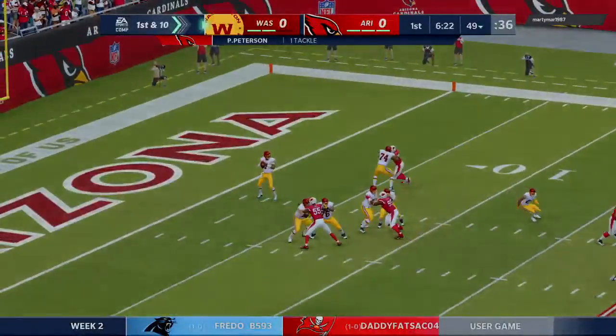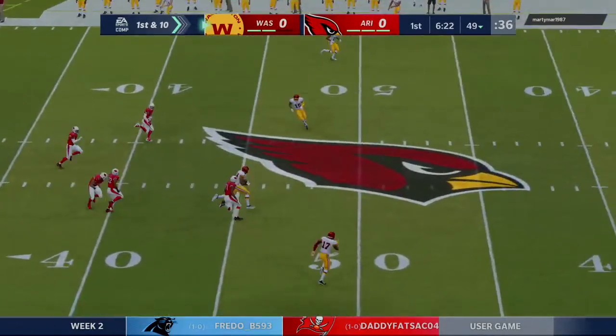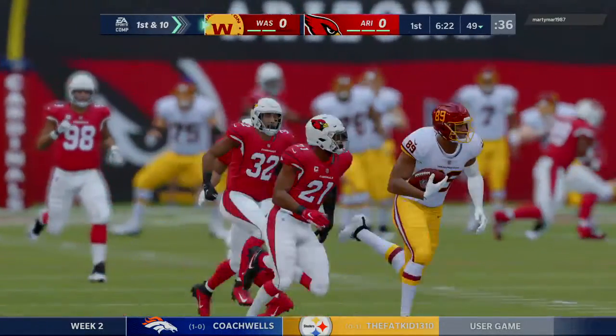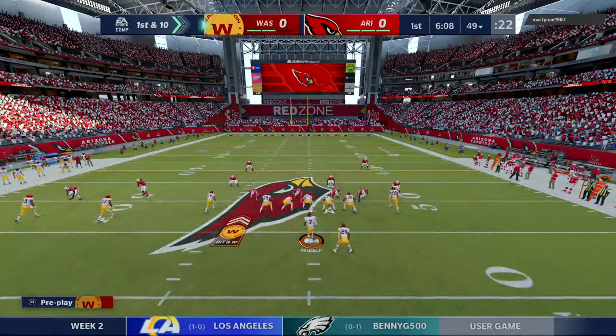We expected this defense to be tested by this passing game coming into this one, and there's an example on this first possession of the game. The big play has them all the way out near midfield for a 1st and 10.